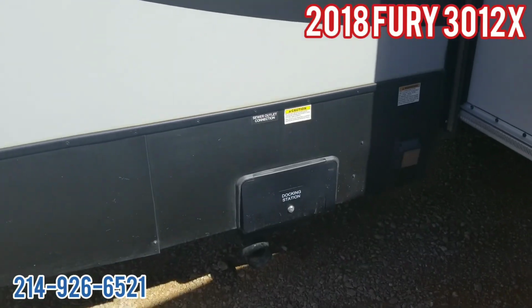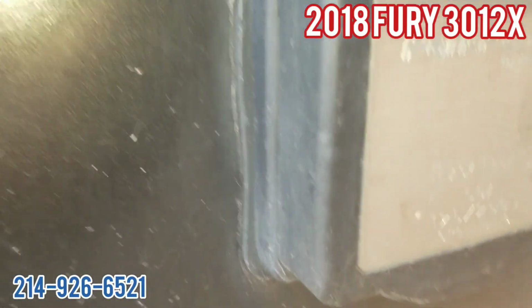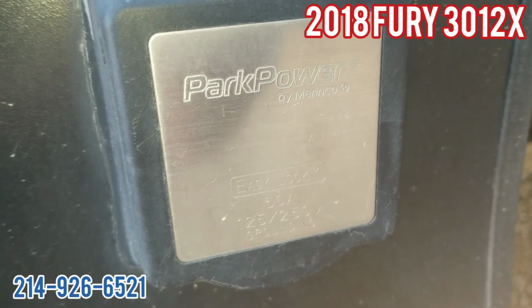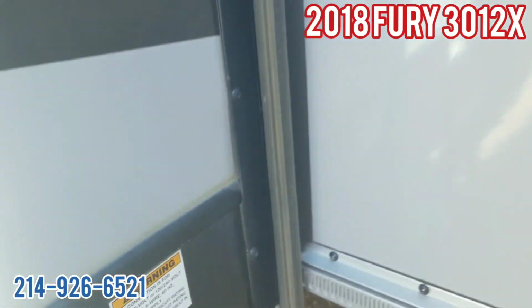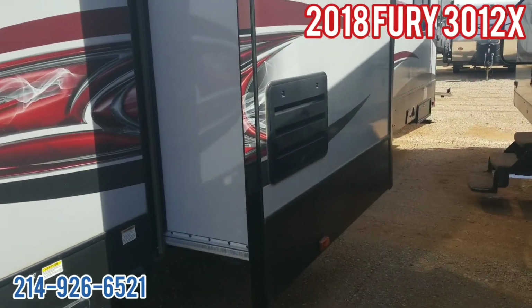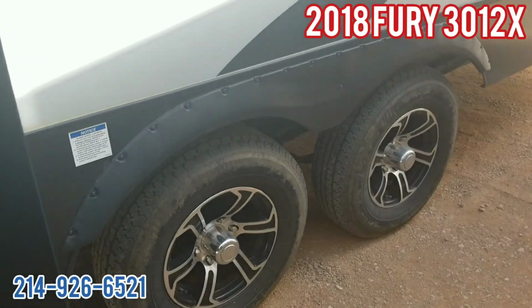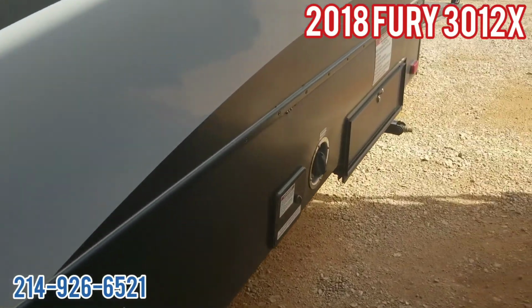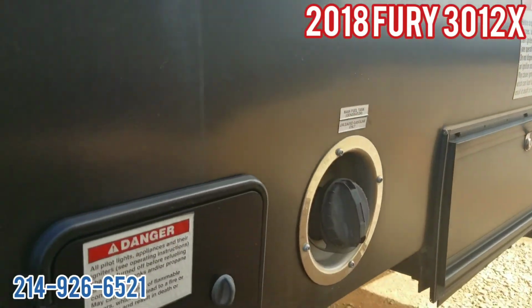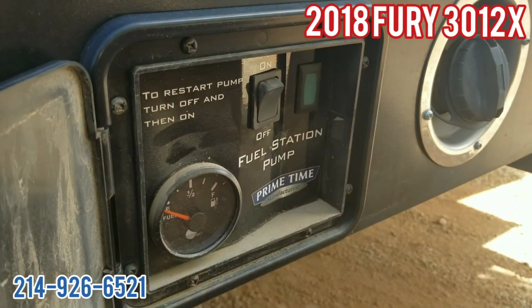It's got a docking station, 50-amp service plug. It's got a single slide out here for the kitchen. And as we make our way to the back here, you do see it's got double axles and a fuel dispensary system. It's got its own tank and switch on the outside here.